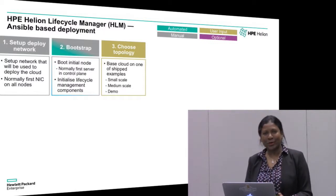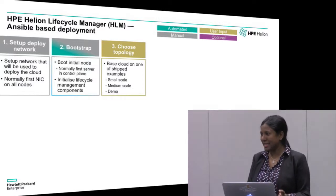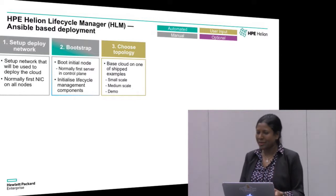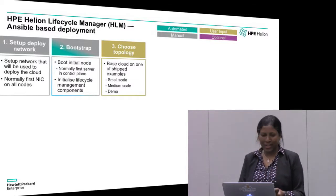You'll see people claim that, hey, I can deploy OpenStack in 20 minutes. But that's probably a demo topology. That's basically a single machine deployment. But if you're thinking about a large scale or even a medium scale deployment, then you've got to really think through what your deployment topology is. What's your compute versus your storage nodes? What are your ratios?